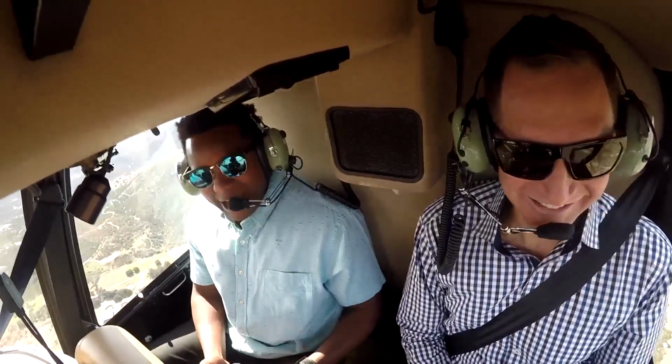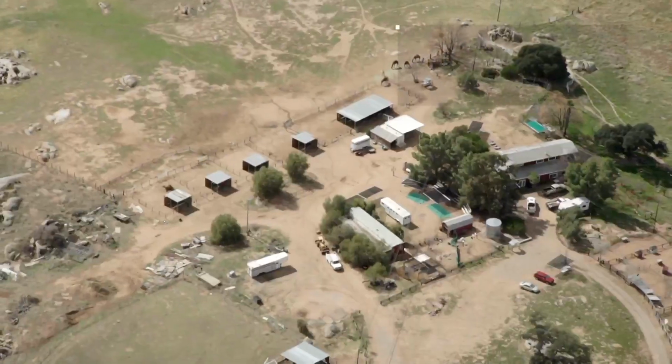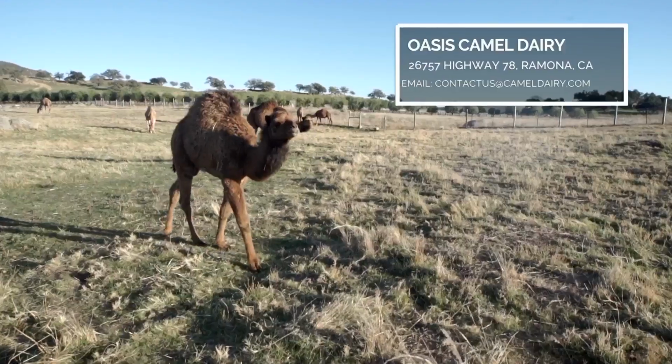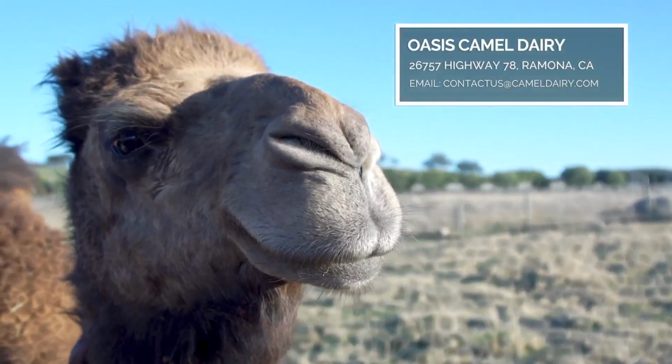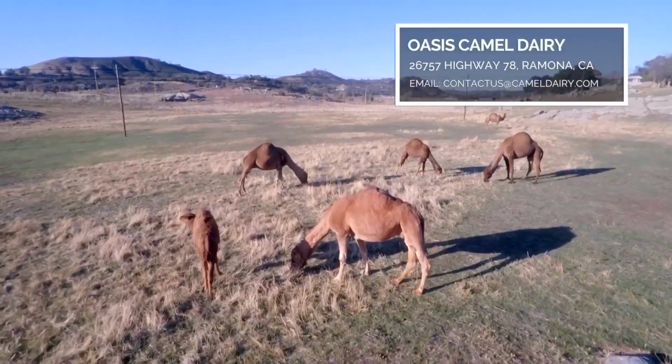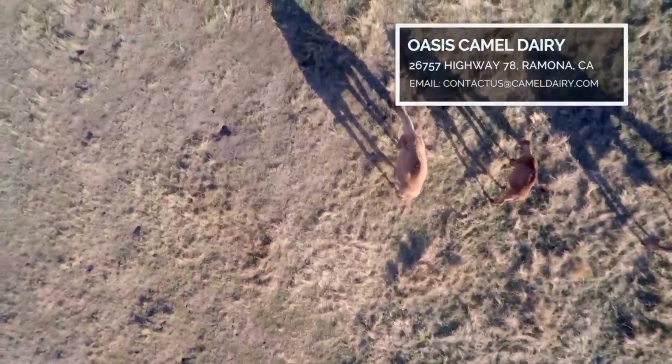Now, Patrick, one cool thing out here, because there's a lot of little cool tidbits about Ramona. They have a bunch of camels out here. You can come ride them, you can come feed them, and here we are looking down at all those camels. I mean, that's just a great day. I say we land the helicopter here and jump on one. Yeah, look at that. That's amazing.